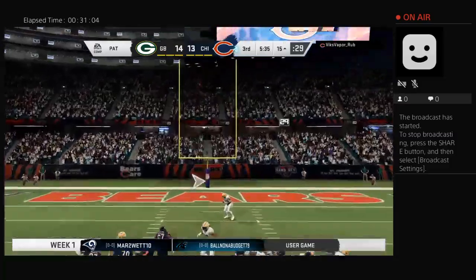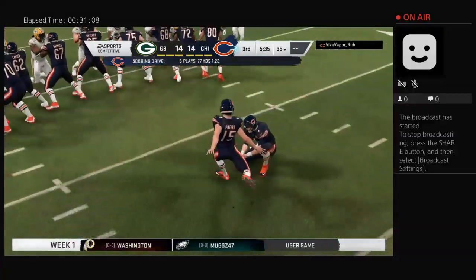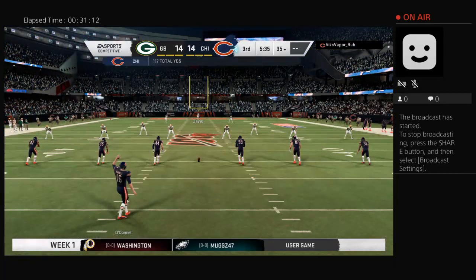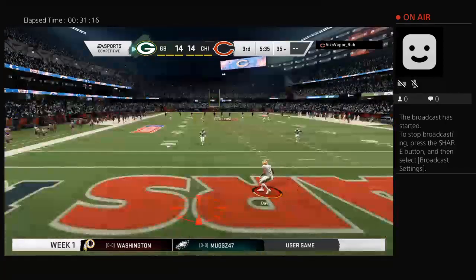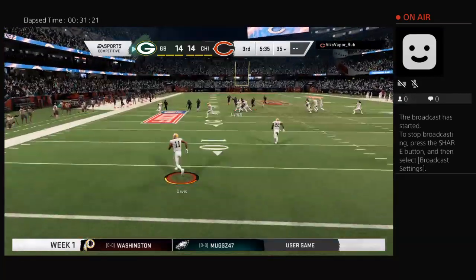And you have to love the scheme that they just showed there, because if you're going to run a deep post, you ordinarily have to get a safety out of the middle of the field. And you do it one of two ways, either by running routes at him that carries him away from it, or you freeze him in the middle with routes that run underneath so that he doesn't get depth. Then you throw it over the top, and boy, what a successful play that was.